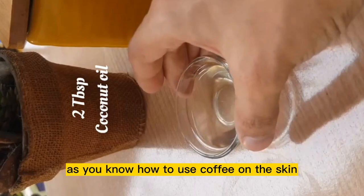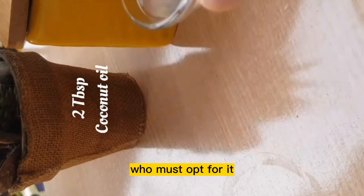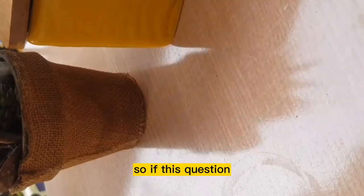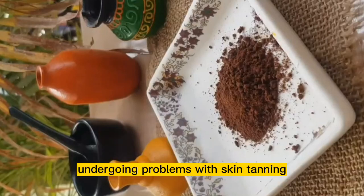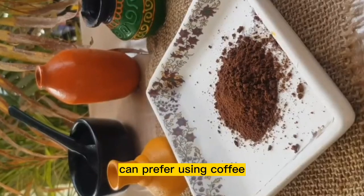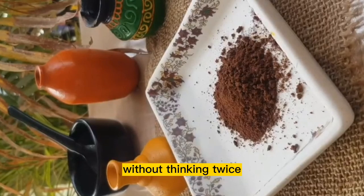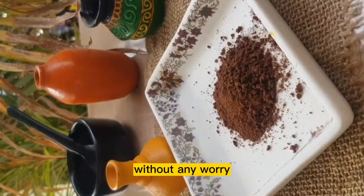As you know how to use coffee on the skin, the question that remains constant is who must opt for it and who should not. So if this question concerns you as well, then anyone who is undergoing problems with skin tanning, blemishes, scars, dullness or inflammation can prefer using coffee without thinking twice. They can easily use coffee and coconut oil without any worry.